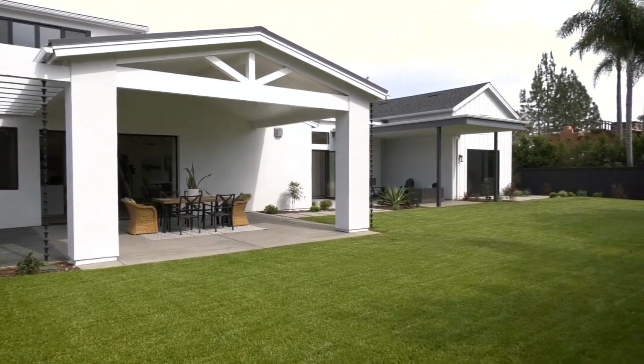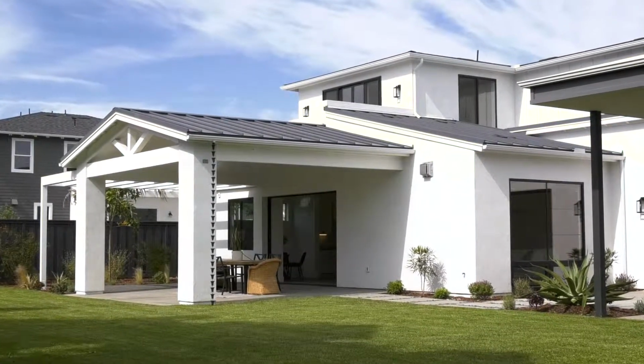One thing that people are doing more and more of are ADUs, these accessory dwelling units. Talk to me, Ryan, about how that process works and how you would do that on a lot like this. It's a huge benefit right now.